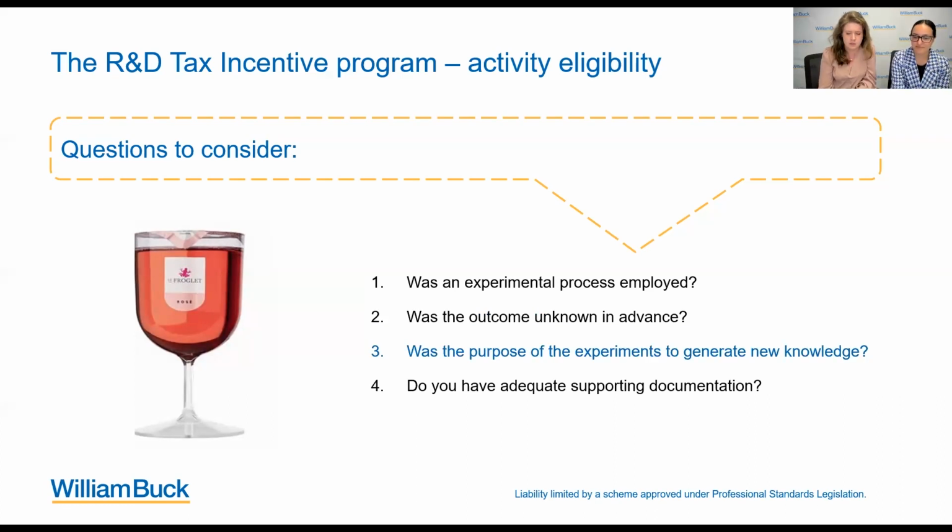So the next question is whether the purpose of the experiments was undertaken to generate new knowledge. So in the case of the wine glasses, the new knowledge would be around the design of the filling nozzle and bellows, how they are attached to the filling line, as well as the new filling process being developed. However, if a company is using existing knowledge available to solve technical uncertainties, then it's unlikely to qualify.